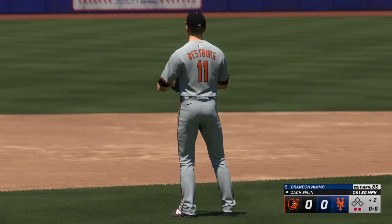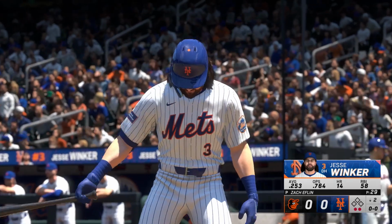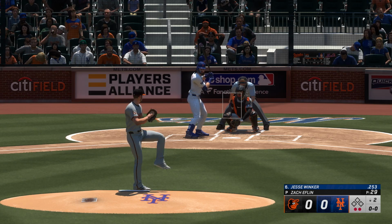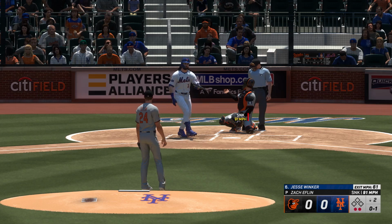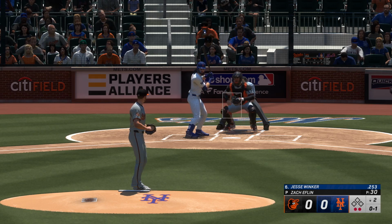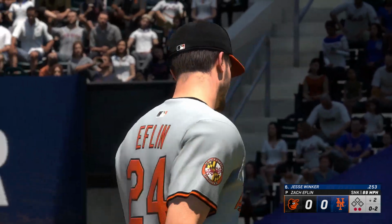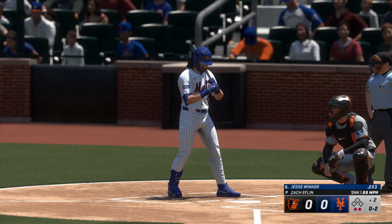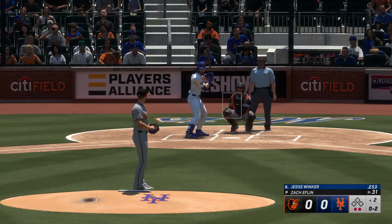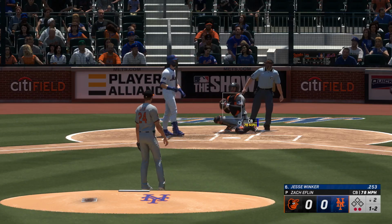Batting 6th, designated hitter, Jesse Winker. Here's Jesse Winker. And first offering is fouled off. And that clips the inside corner. Outside low, and it's 1-2.